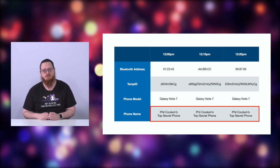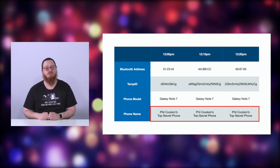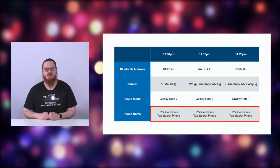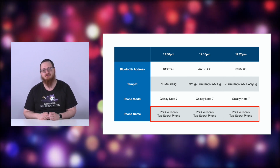And on Android, we throw the phone's name into the mix too, because Android publishes a GATT service that exposes your device name, such as Phil Coulson's top secret phone. If that's personally identifiable, then it doesn't matter how much your Bluetooth address or your temp ID change, you can still uniquely identify your device.